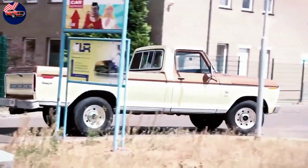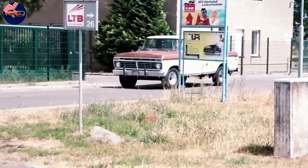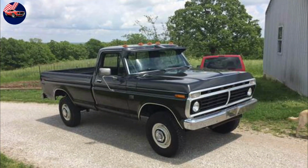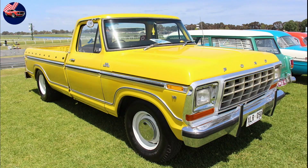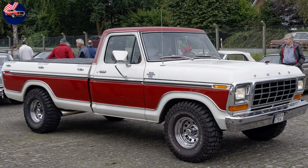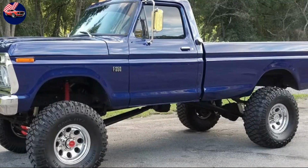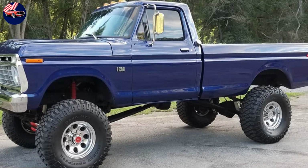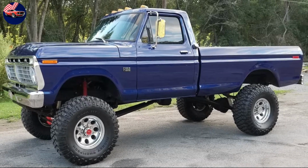Ford's design choice to relocate the fuel tank beneath the bed improved cabin space, enhancing comfort, especially on long hauls. Buyers could also choose from 3 trims: Custom, Ranger, and Ranger XLT, each offering different levels of comfort and style. Additionally, Ford offered an extensive palette of 16 vibrant colors, allowing owners to make the F-250 their own.